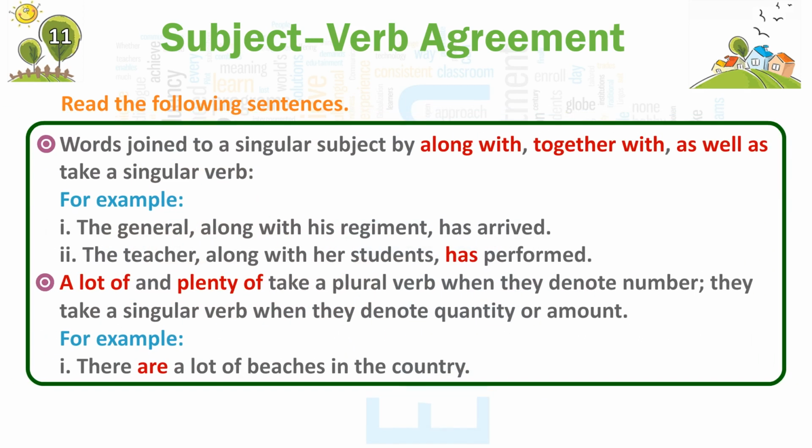Words joined to a singular subject by along with, together with, as well as take a singular verb. For example, first, the general along with his regiment has arrived. Second, the teacher along with her students has performed.